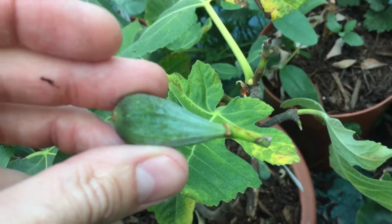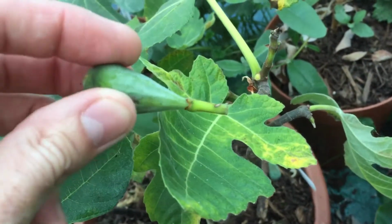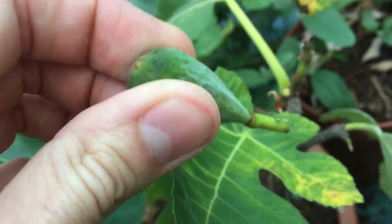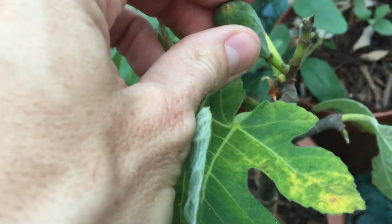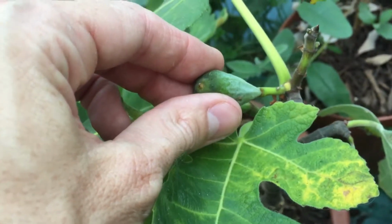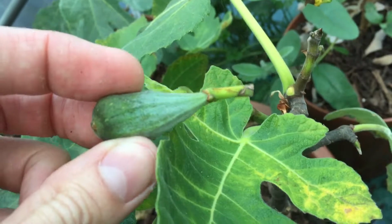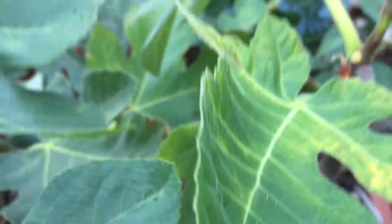This is an improved Celeste, and these are just two that have, well, one has fallen off. I pulled off the other one because, as you can see here, it's quite soft to touch. It was stuck on here and I just bent it a little bit and it came off. Now there's no sap in that when it came off, so I'm presuming that the tree was just going to abort the fig anyway. That also happened on my hardy Chicago.